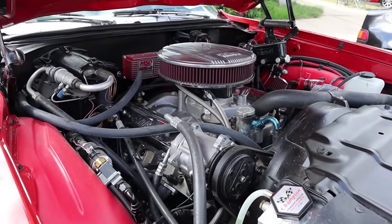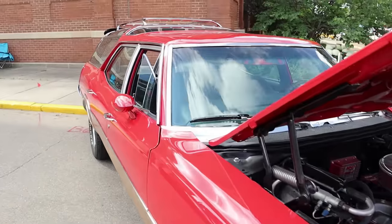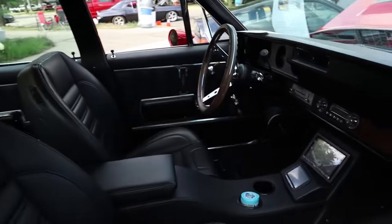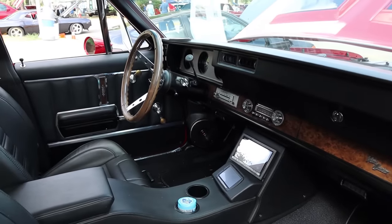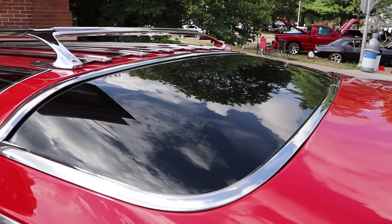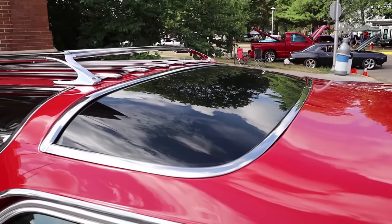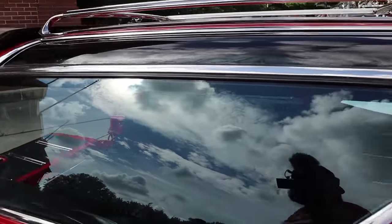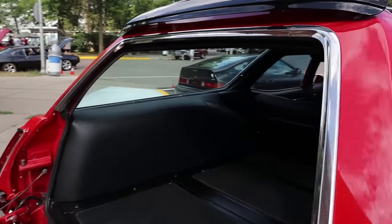Now this here is your vehicle. You are thinking of taking the kids across country. This here is your vehicle. Look at the sunroof, or the window on the roof here, like a little bubble for everybody to look out of. Let's go check this out.